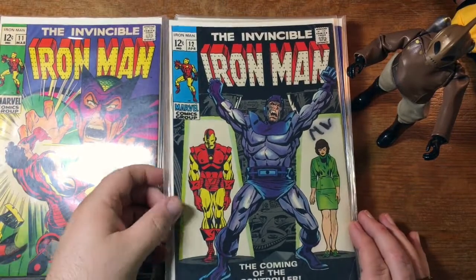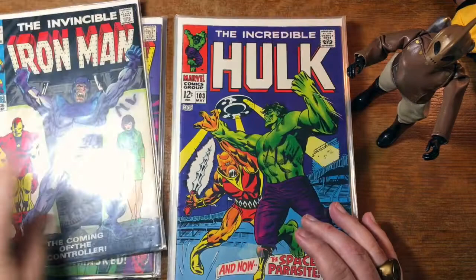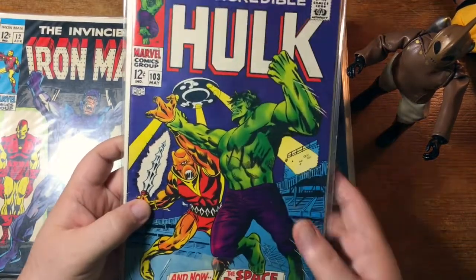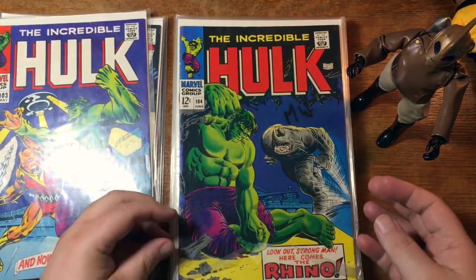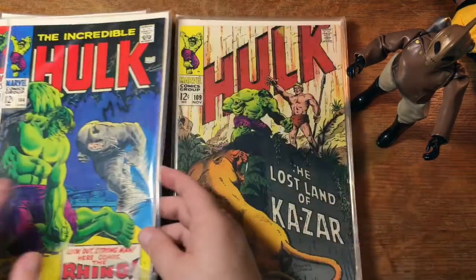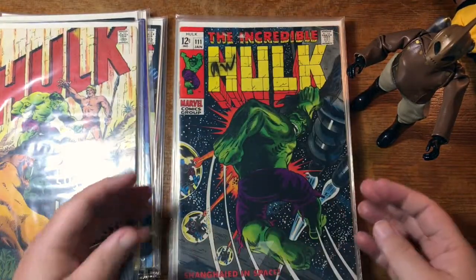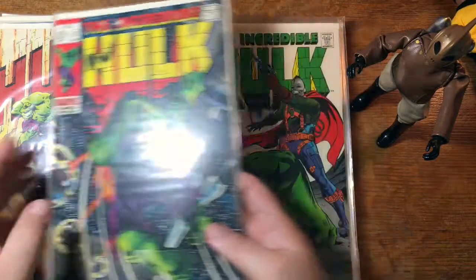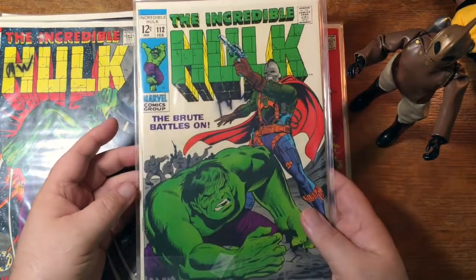All right, more Iron Man. This is the Black Curious issue of Iron Man. No, I'm kidding. A little Lois Lane joke for you there, for those of you that got it. Space Parasite. Rhino. Gotta love the Rhino. Kazar. Kazar was kind of all over the place, always popping up here and there. There's Hulk in space. And the Brute battles on.